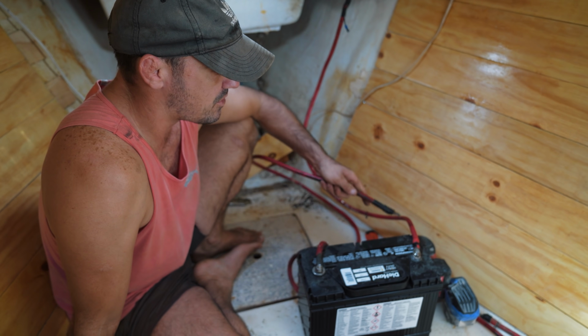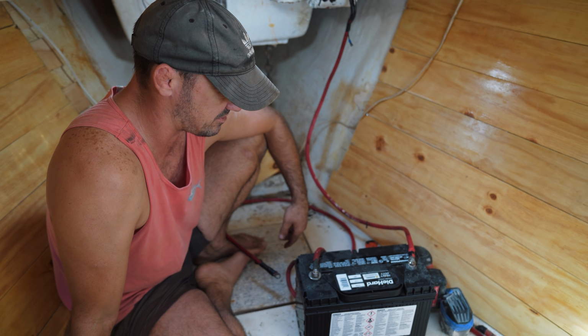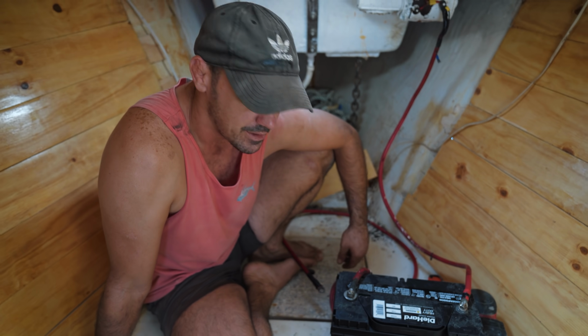Alright, so I'm not getting any power. I arc it directly, I'm not getting a spark or anything, so the only thing I'm thinking is maybe the battery's dead. Dun dun dun.